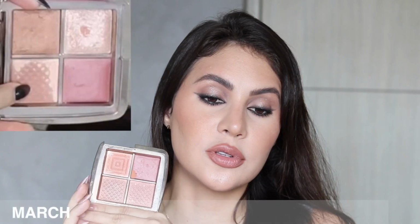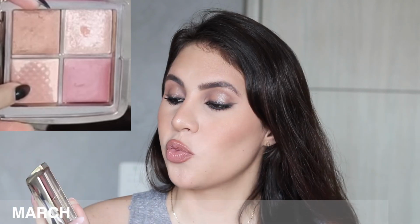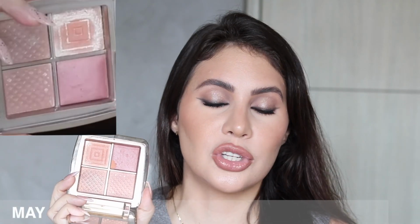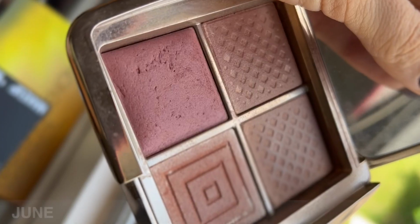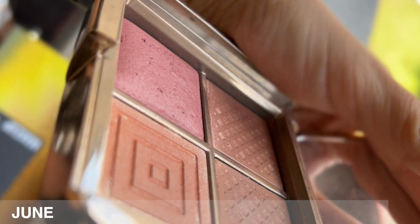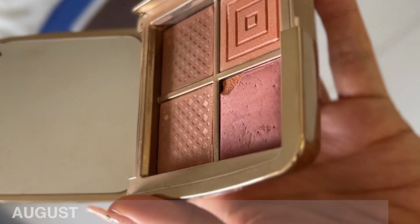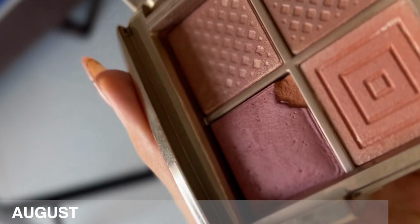Okay, so let's just talk about the main face palette for this project. This is the Hourglass Ambient Lighting Edit Mini, and I'm just tired of this palette, you guys. I'm using a little bit of this blush today on my face, and it's so pretty. I used it this weekend 2 more times, so I've been using it a ton, and I mix it with other blushes, but it takes forever to finish a blush because no matter how much I use it, even though it looks a little bit more abused, it still shows no sign of the grid. So I still have a long way to go, but I'm not disheartened. I feel like I can finish this by the end of the year for sure.